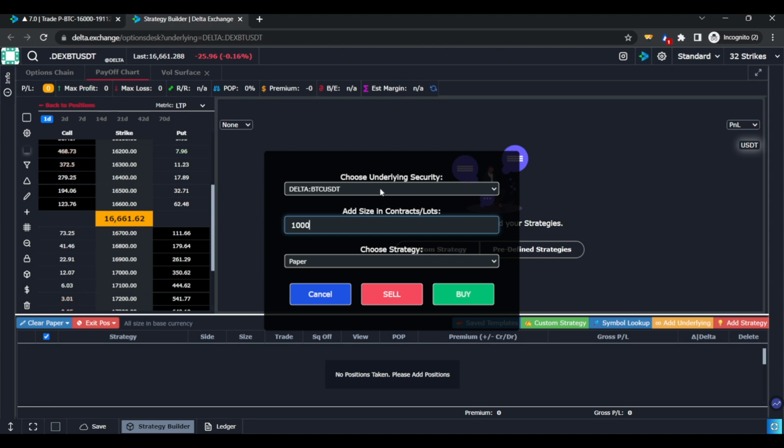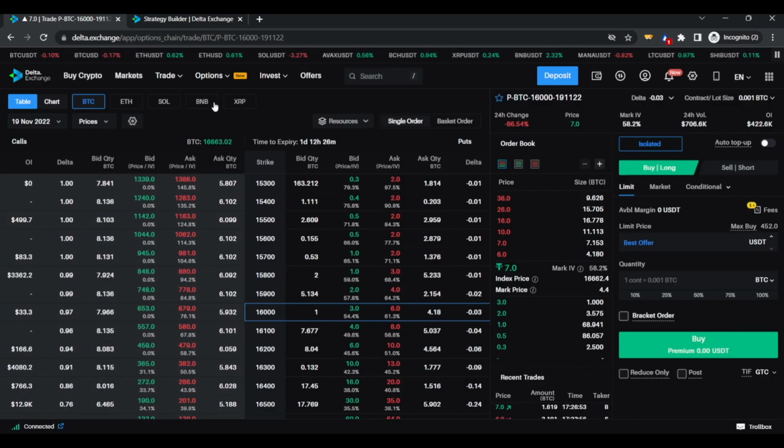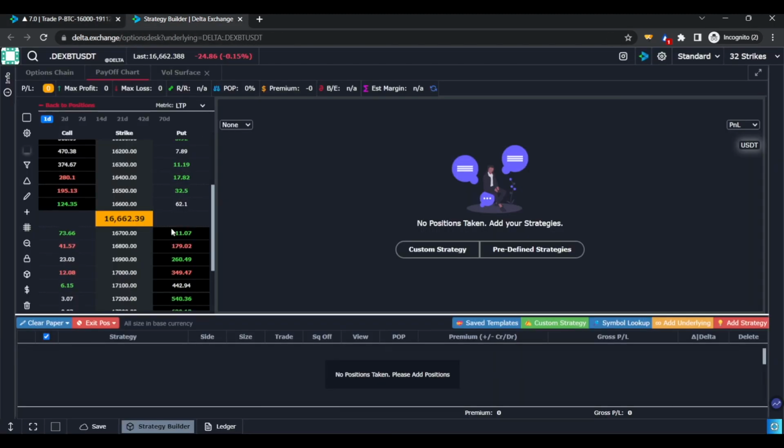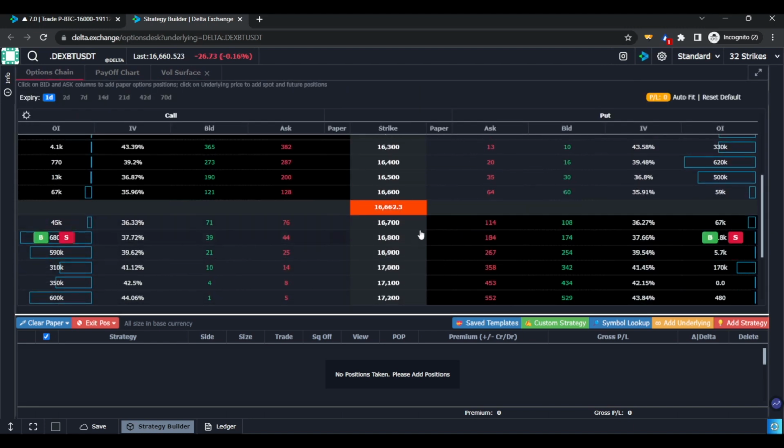But let's say that I want my average size to be that. And we can even do this. We can even do this on other ones, I believe, such as Ethereum and even something like BNB. So yeah. Any other thing else I want to show? I don't really think I have too much else to show.